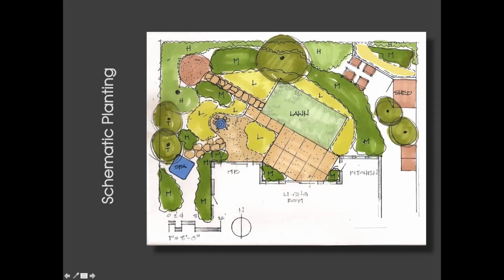I've got my medium plants along here, partly so that when I'm sitting at my dining table, I'm not looking right into my vegetable garden. They're not always a thing of beauty. By the end of tomato season, it can look like a Tim Burton movie. I'm doing a little screening of the shed, and then I've got my high stuff along the edges to create some enclosure for my little resting area.